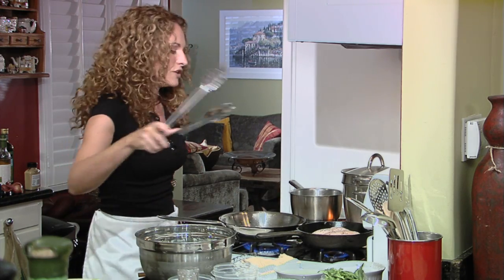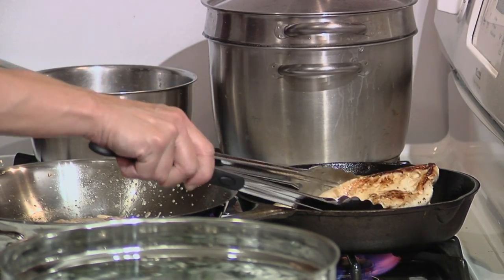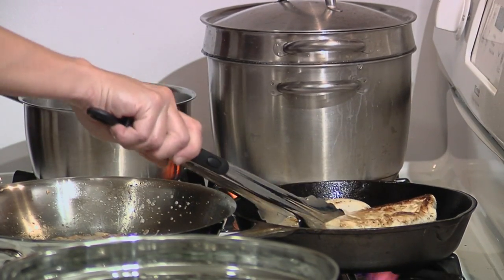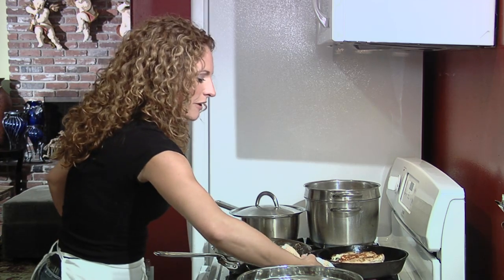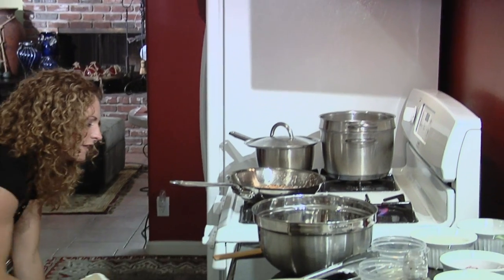Now let's check the chicken. It should be browned on one side. Oh yes. Look at that nice golden brown color on that chicken breast. Okay, well the chicken is ready to be finished off in the oven. Let's go ahead and put that in there.